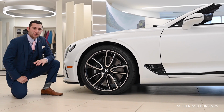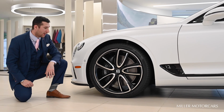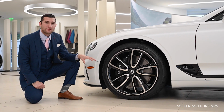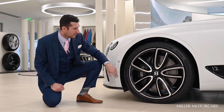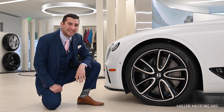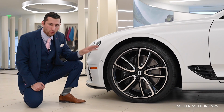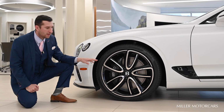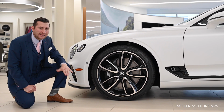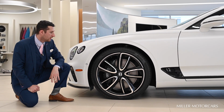Welcome to the big 22-inch wheels on this car. These are a part of the Mulliner driving specification. They're 5 open spoke with the polished faces in the gloss black. This car is equipped with 10 piston calipers. Yes, 10 piston calipers in the front, 4 piston in the rear, with a brake rotor at 420 millimeters. This car has immense stopping power. I think these are some of the biggest calipers right now in the auto industry.